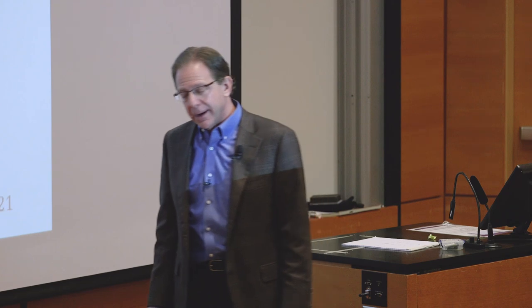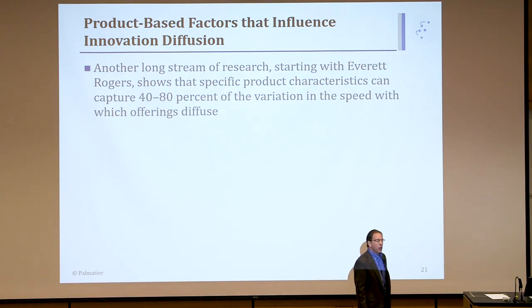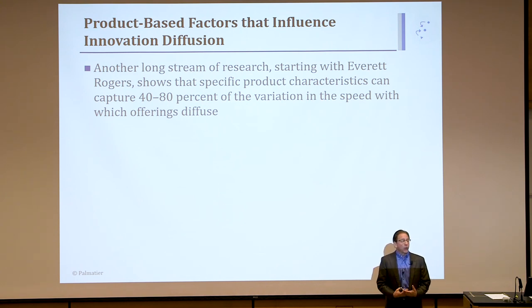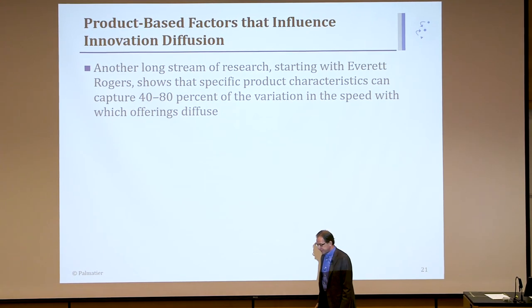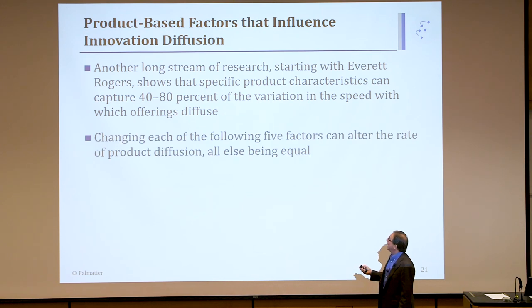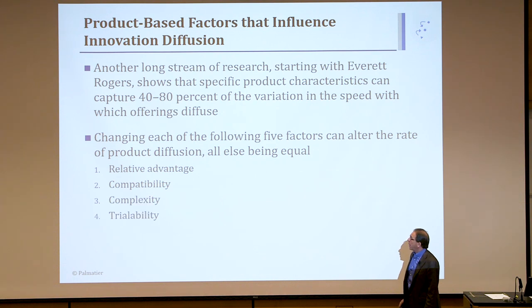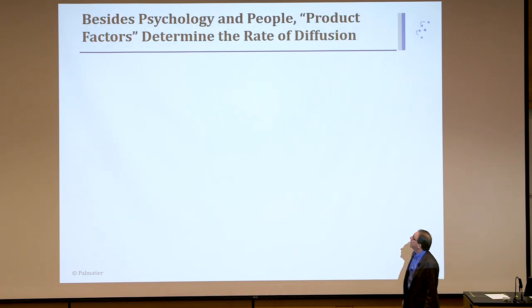Everett Rogers was a person that kind of uncovered this. They found through a whole series of studies that about 40 to 80% of the variation in diffusion can be explained by characteristics of the product. And they identified 5 factors that determine how fast a product diffuses. Changing any of these 5 factors can potentially make it diffuse quicker. The 5 are relative advantage, compatibility, complexity, trialability, and observability. I'm going to go through each one of those.